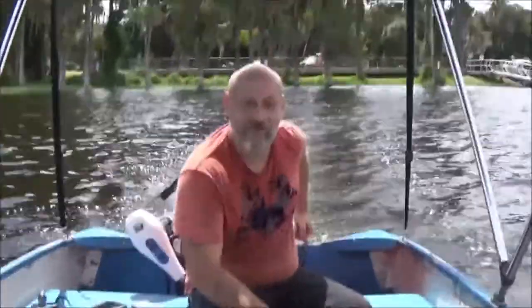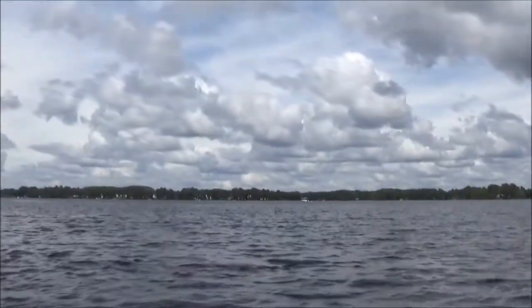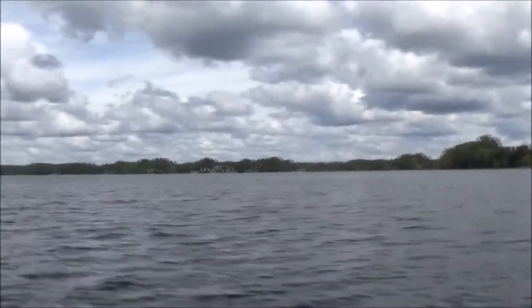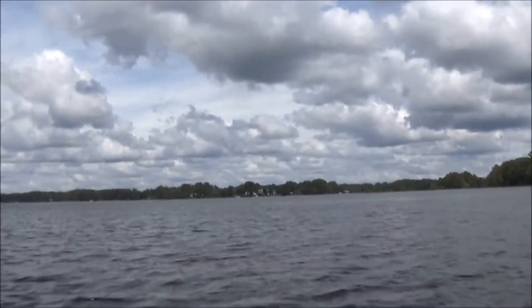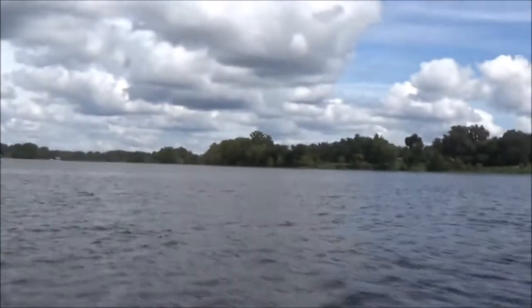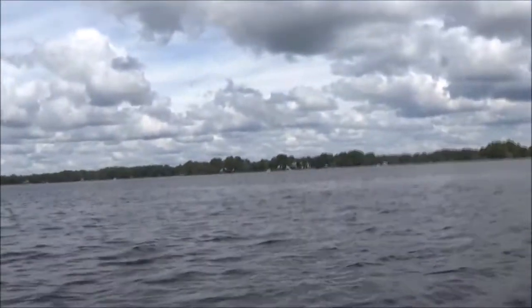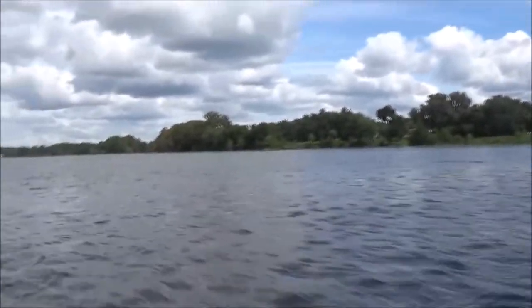Nice to have the awning on top, eh? Yeah, that's nice. It's easier to get in this boat. A lot easier for me. Here we go, guys. Whee! Yeah, this is what I like. This is my life here. Out here and just cruising around. Having a good time.